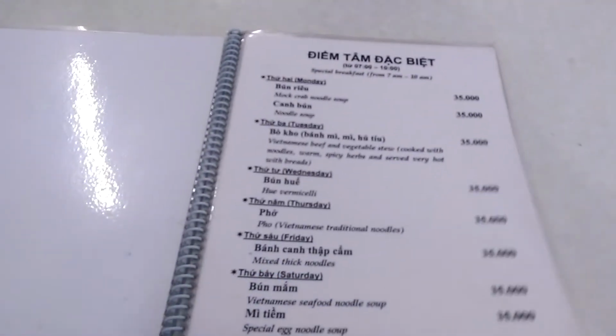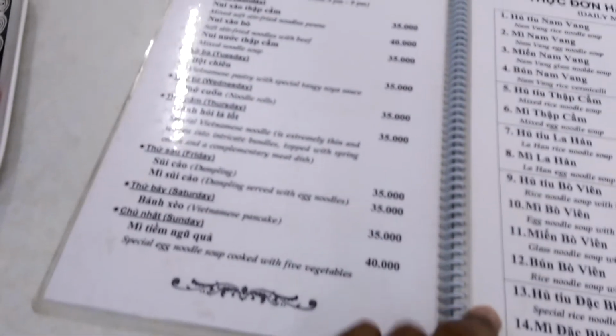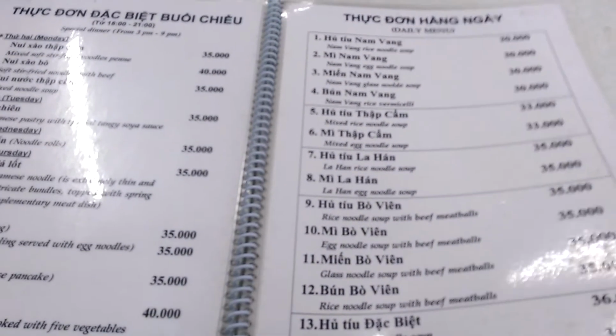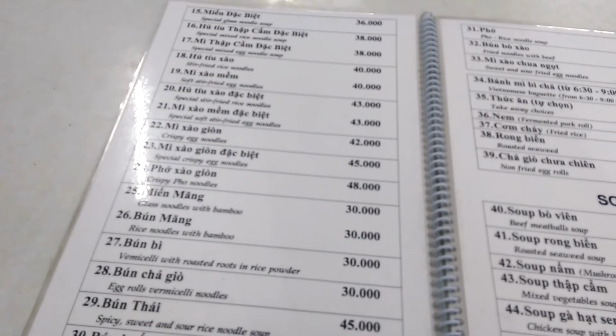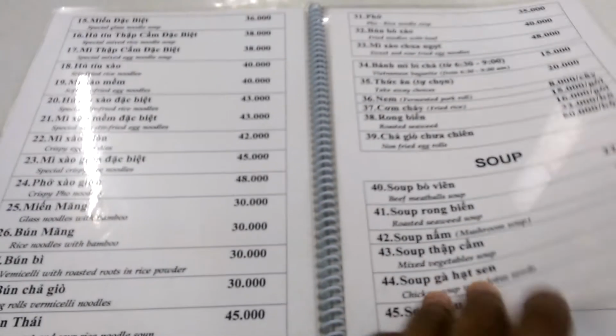It's a vegan place. The thing about vegan places here is quite often you get a lot of mock meat. So you just gotta look for the veggies. Nothing wrong with a bit of mock meat every now and again, you know, seitan and all that sort of stuff, but I prefer to go for the simple stuff. You can see how cheap everything is here too. $1 is about 20,000 dong. So these are like $1.50 for some of these things.